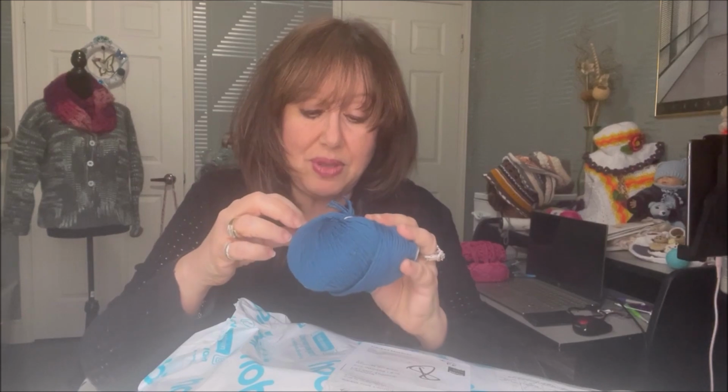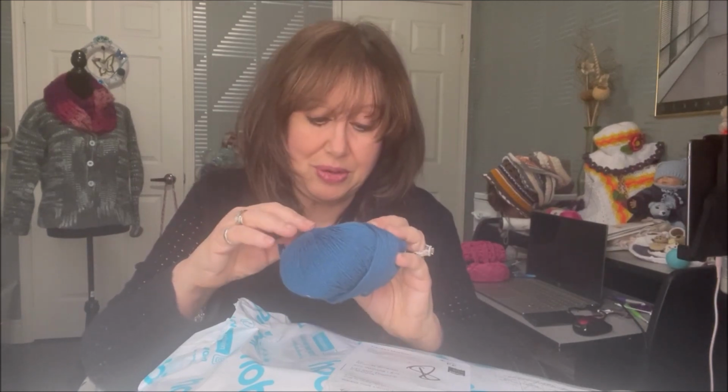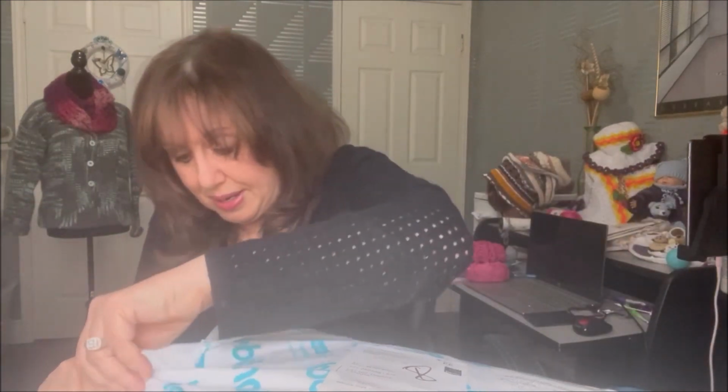I just cut some yarn. How the heck did I do that? Yep, I cut some yarn. They pack it so full that I cut some yarn. This is not going to be good. Good thing I bought extra. Anyways, it's pretty, but I'm not happy that I just cut this yarn.